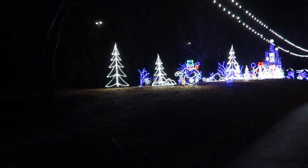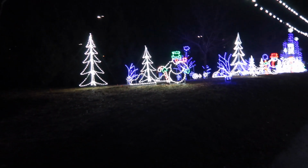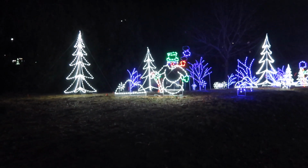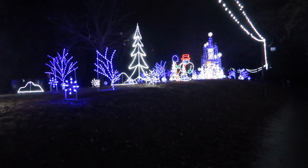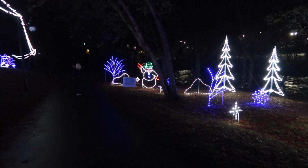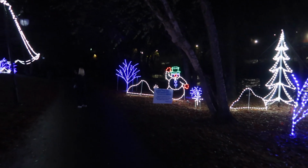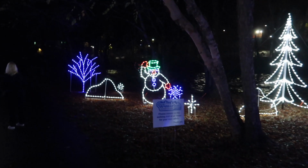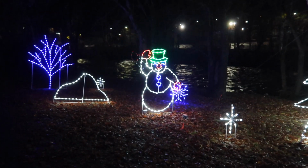Check out the snowman right here. You can see the puff of smoke coming out of his pipe as he gets his toque on. And this snowman right down here, he's got like a shovel. And then look at this one. He's actually waving at us. He's saying, well, hello there, Hitchhiking Yeti. How are you doing today, good sir? And I'm saying, you know what, my friend? I'm doing pretty dang good. I'm in Pigeon Forge, Tennessee, and I'm having a wonderful time.